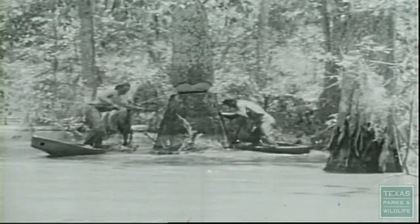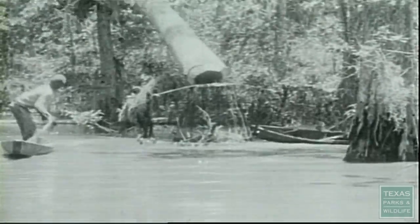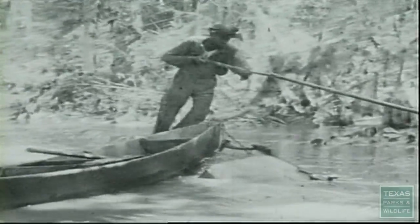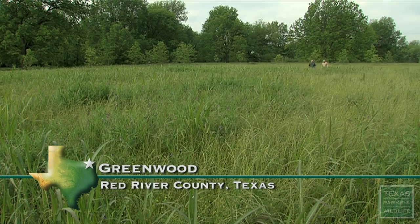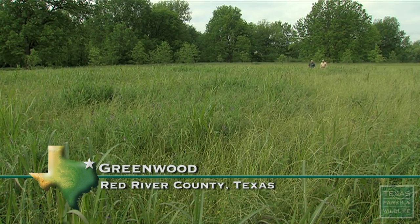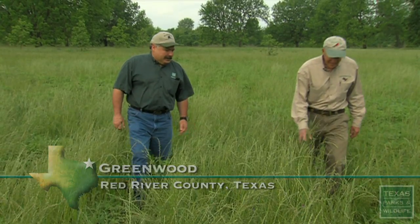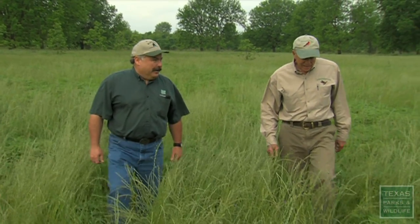Intense logging of bottomland hardwood forests in the late 1800s wiped out most of the black bear habitat in Texas. There has been a great loss, and reclamation is a mechanism to regain what we once had. J.W. Smith lives up along the Texas-Oklahoma border and has seen black bears on his property. "And the pecan crops, what brought the bear in here?"